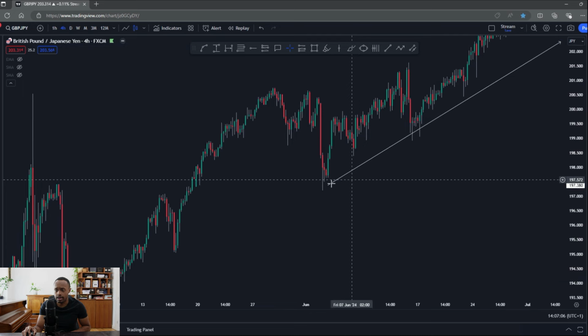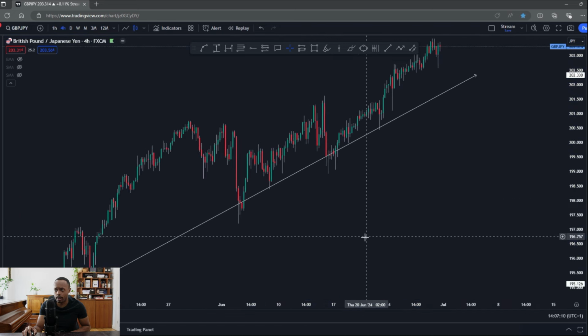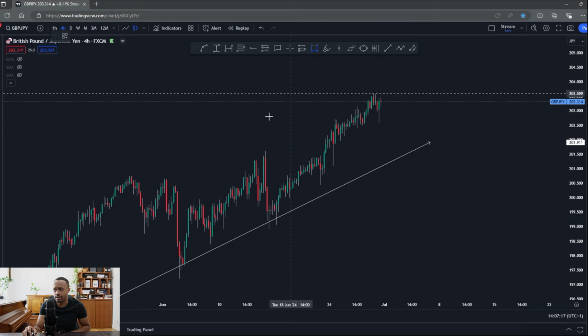I'm looking at this trend line here. In fact, we can even drag it even further down and connect it to this low here as well. You can see we are respecting the trend line pretty well. 1, 2, 3 over there. I do think we can see another test.